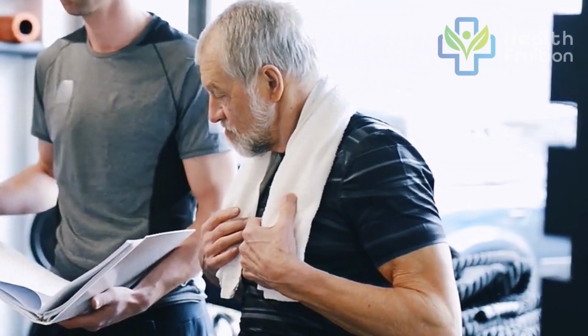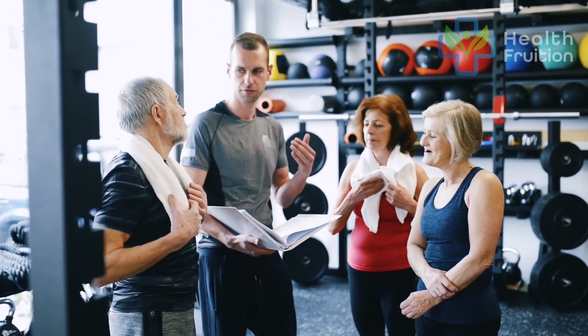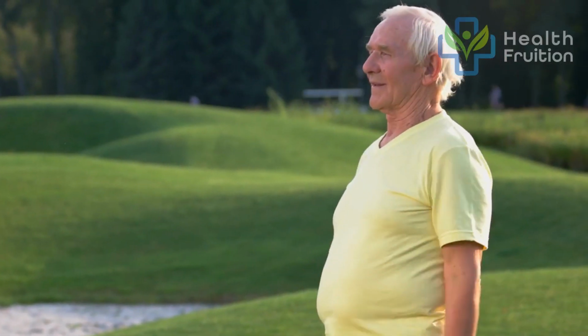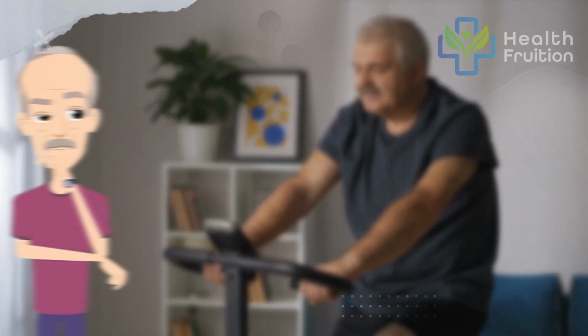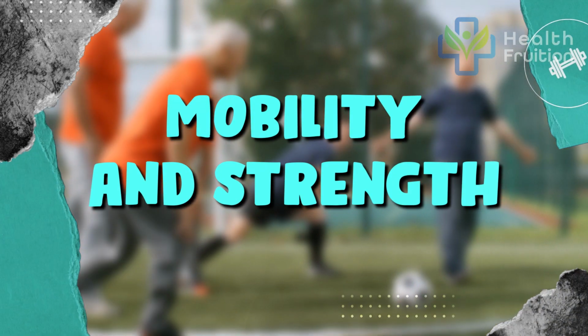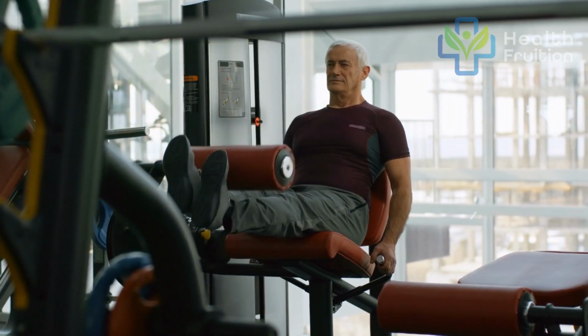Your list of priorities may not include improving your balance at the top, but it should be. Flexibility, core strength, and mobility are all subsets of balance. Let's address this. How can we increase mobility and stability through balance? Mobility and strength. Well, regular exercise helps you improve your balance without you realizing it. You eventually build up strength, especially in your core and legs. Then you'll be quick enough to move or react to things.